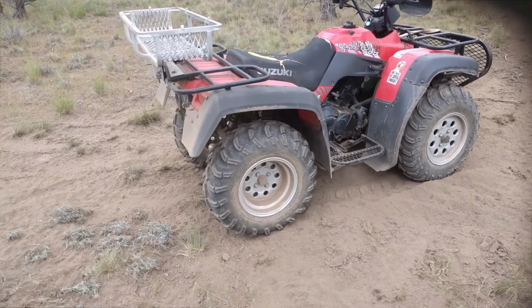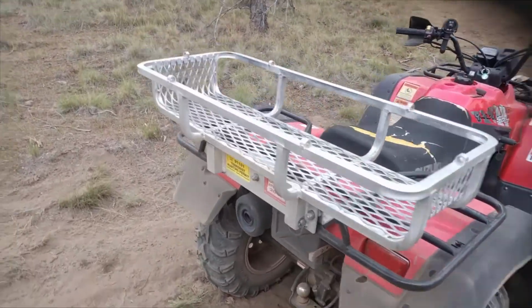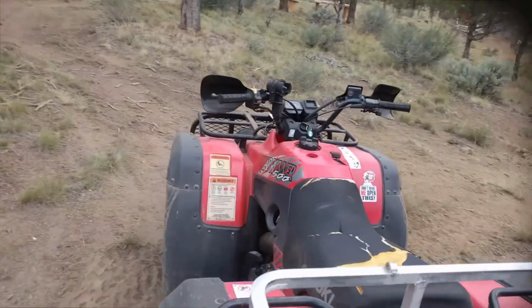The other thing that's not necessarily great on this is the shifter on it. Now there's no clutch on this, you know, it's kind of like the semi-automatic. No clutch at all.